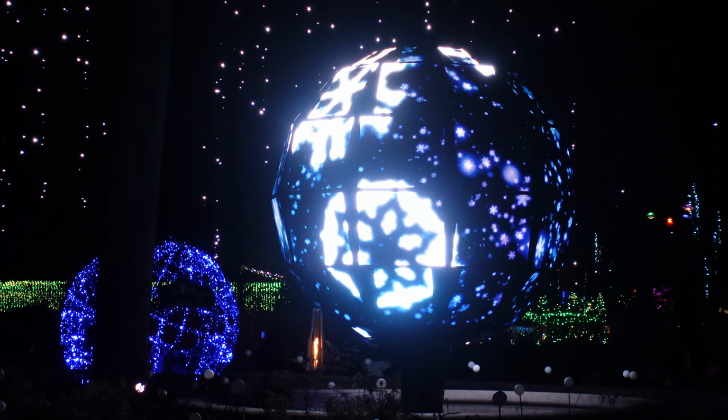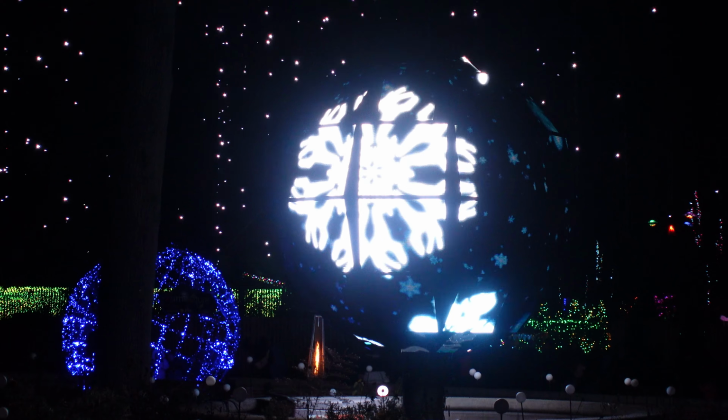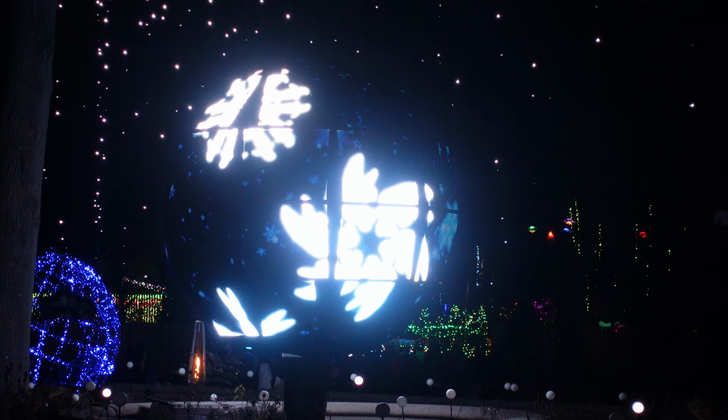New this year is Seasonbration, an earth-shaped 3D screen showing lights, music, and sound effects, all under a canopy of glowing lights, celebrating all four seasons, capturing the beauty of our planet.